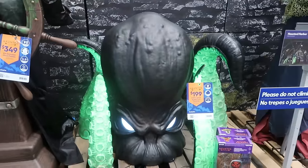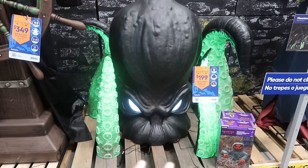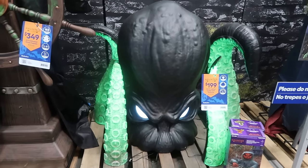See, for me, it's just about storing it. Oh my goodness, just putting it away. I'm gonna think about that one for some odd reason. I like that. I think it would be nice in the front yard.